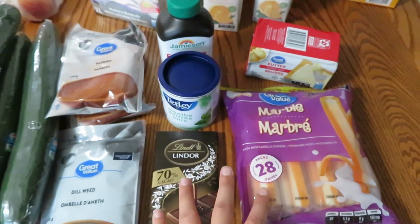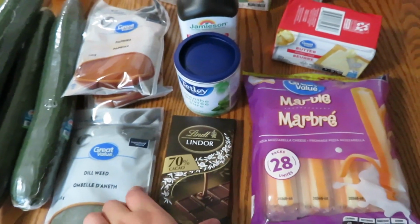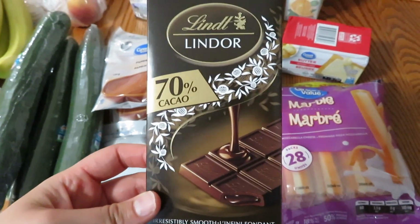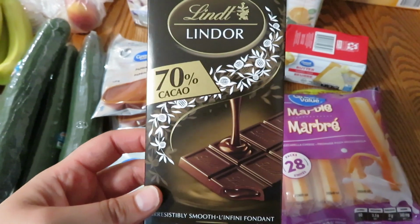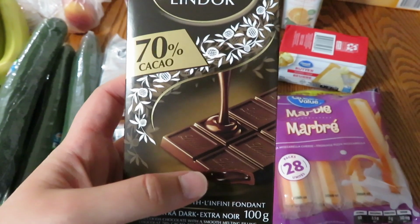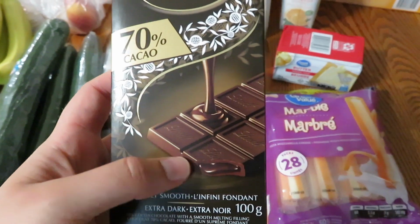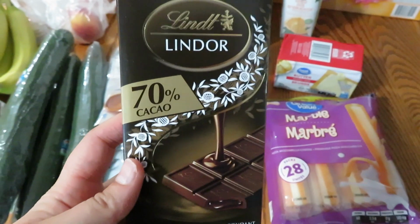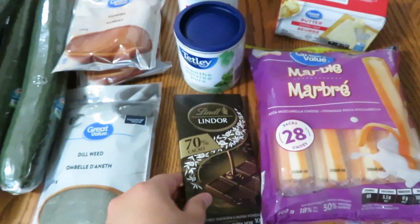I'll start over here. So I got cheese strings. I really just wanted some dark chocolate for myself. So this one is really good. You know those little Lindor balls? It's the same thing inside these little squares of chocolate, that creamy middle. It's so good, and 70% cacao as well.